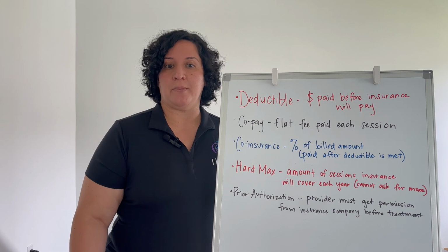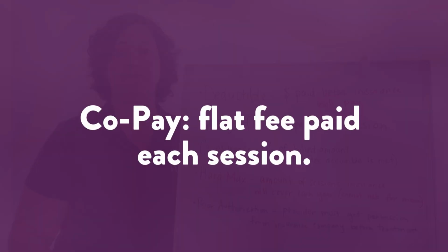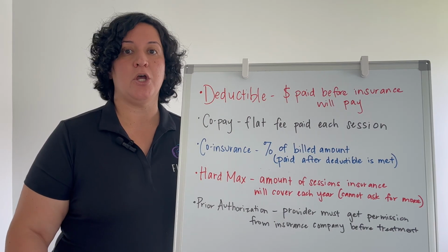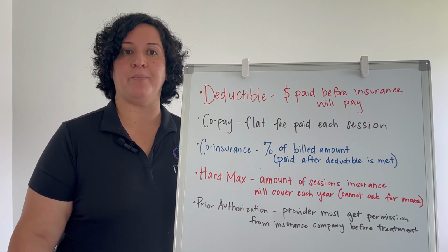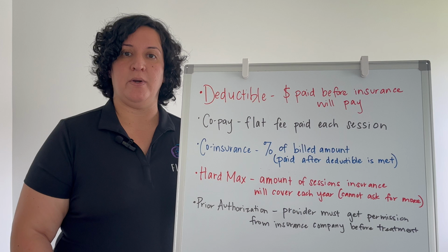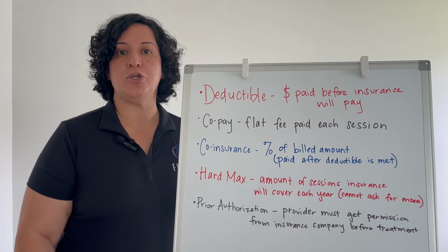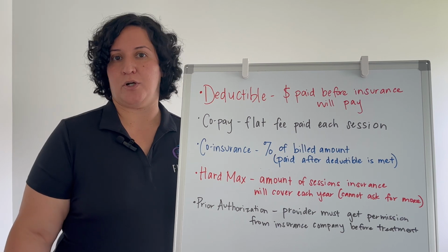The next term we're going to talk about is a copay. A copay is quite different from a deductible in that it's a flat fee each time. So if you have a copay of $20 each time you bring your child to a therapy session, you would just be responsible for paying the provider $20 each time, regardless if it's an evaluation or a therapy session. No matter how much is charged for the session, you as the patient would pay the same amount each time. That's what a copay is.